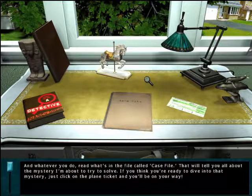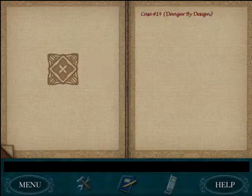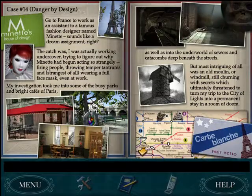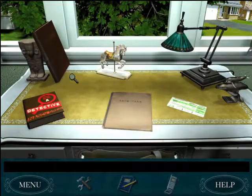Definitely just mouthed along with that entire thing because I have it memorized. So anyway, on Nancy's desk here we have the scrapbook she was talking about, all of her previous mysteries with some cool pictures that go through all of them. Here's the last mystery, Danger by Design, that we did. We've got a couple cool little mementos here. This looks like a Mayan statue from Secret of the Scarlet Hand. This is definitely a model carousel horse from the Haunted Carousel. And this is a whale statue from Danger on Deception Island, the 9th Nancy Drew mystery.